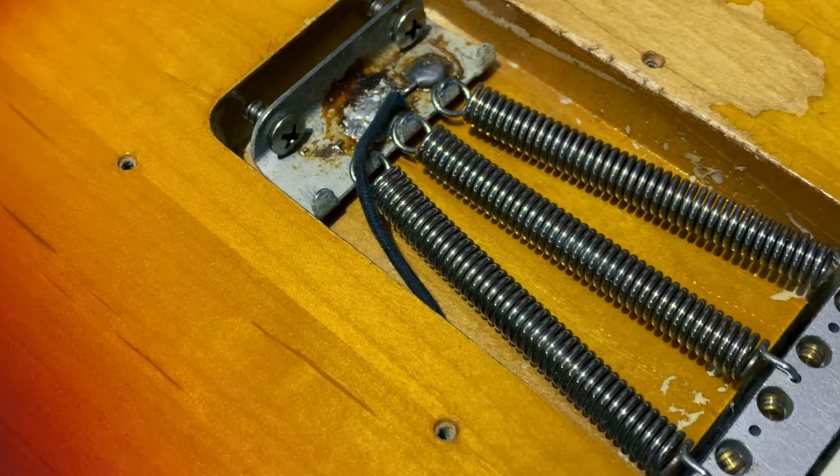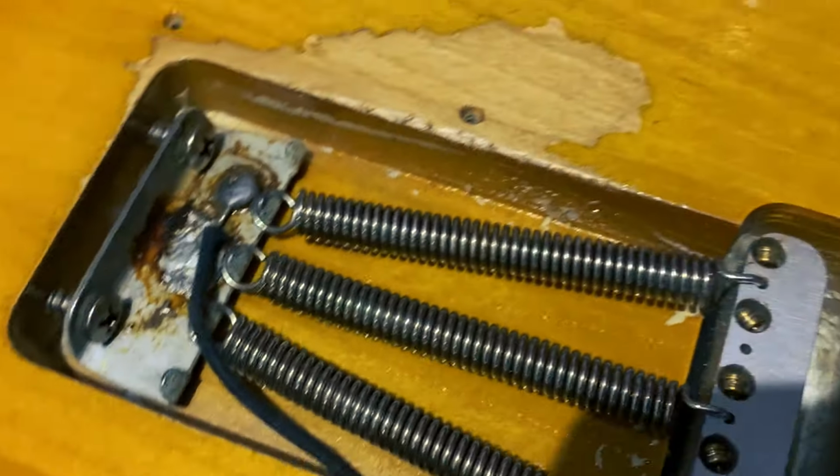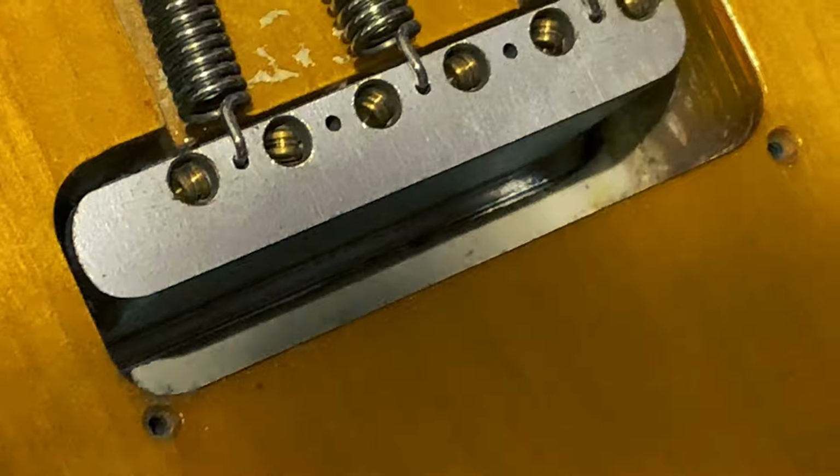Looks like someone touched up the ground wire though. Or whoever done it in the factory was having a really bad day. Probably the same guy that was painting and assembling. There's a lot of polishing compound in here as well. Looks like the inside of Charlie Sheen's house.